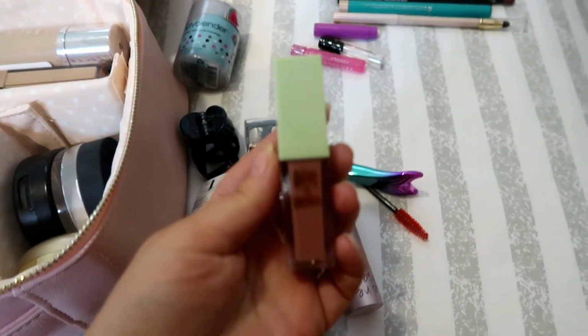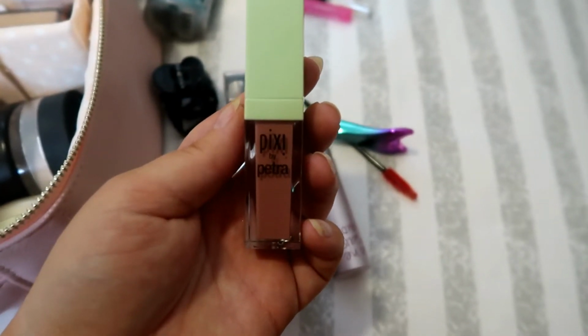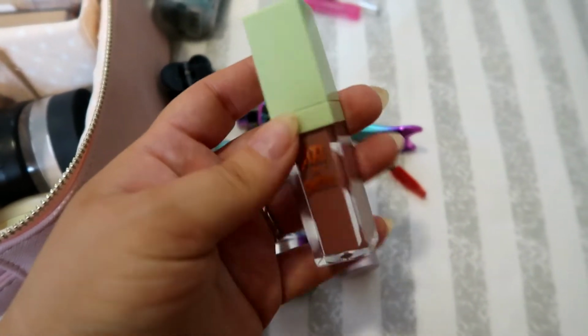I'm bringing this Pixie liquid lipstick. This is in the color Pastel Petal, and it's just such a beautiful color. So nude and beautiful, but has a little bit of pinky to peachy to it.